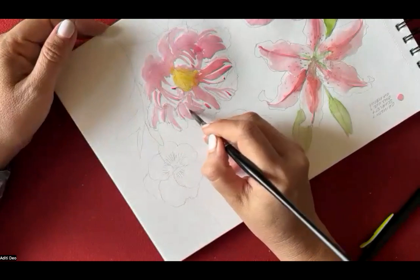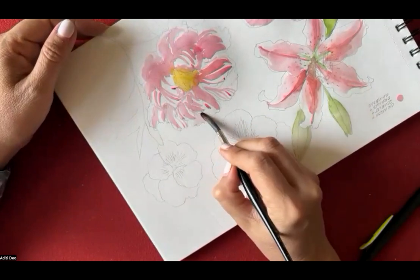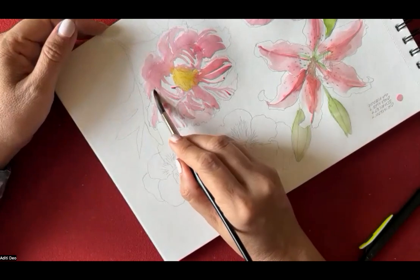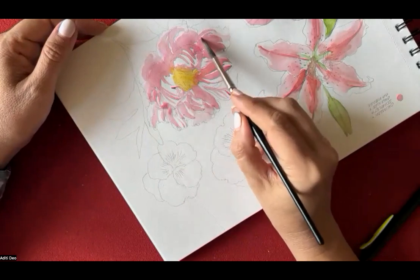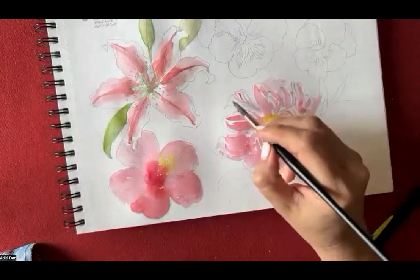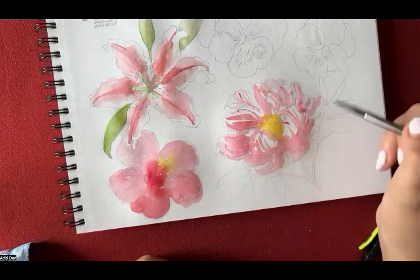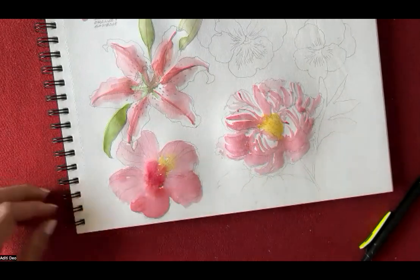Now, if you feel you want to make lines by turning the book around, that is also fine. This can sometimes disorient, so you can also rotate the image of the flower itself. Otherwise, even so much is fine. We're going to come back and make some deeper shades over here with a different shade altogether.